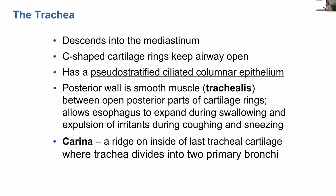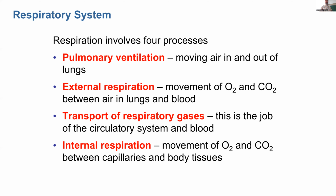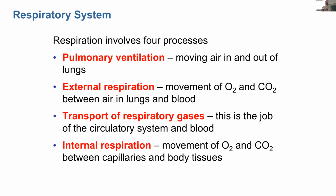And then finally, just a little landmark here, the carina is this little ridge of cartilage that marks the inferior-most end of the trachea, where the trachea divides into the two primary bronchi. I'll just back up here for a second, just to orient you. I'm going to go way back here. That carina is this little bit of cartilage right here. So that's the trachea. I know I covered it on Friday. I just want to make sure we got that.